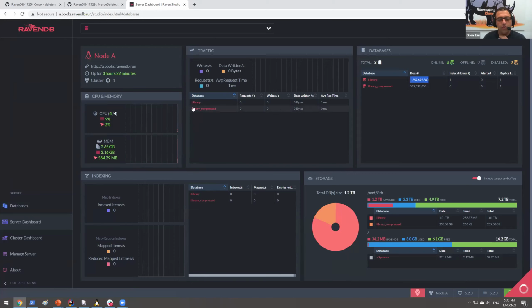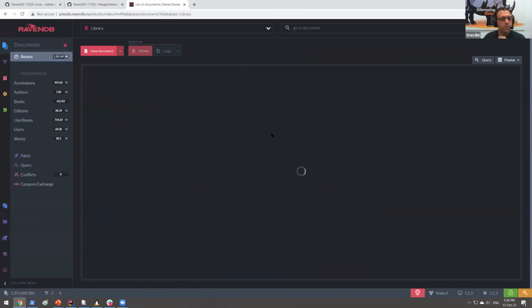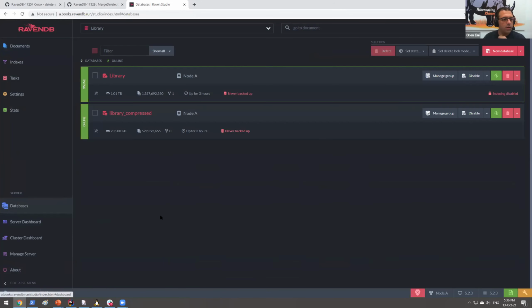And unfortunately, this is actually running on a Raspberry Pi. So we're going to have to wait a bit for it to work. At least that's what I hoped it would do. Oh, it's just an issue with the studio.